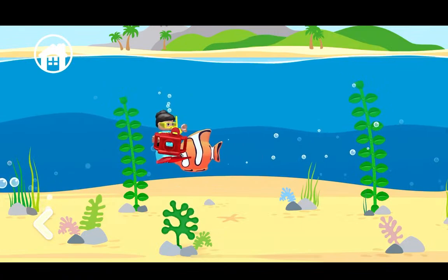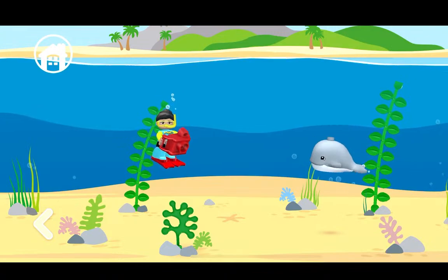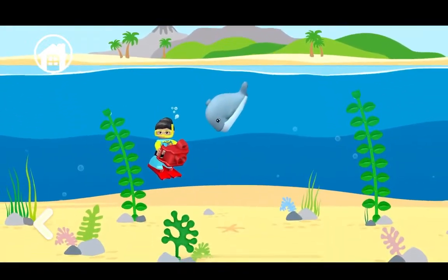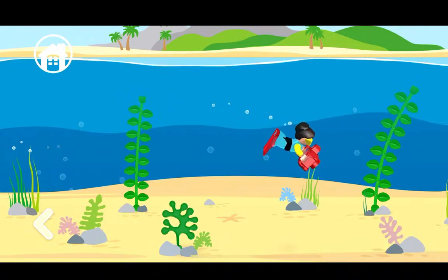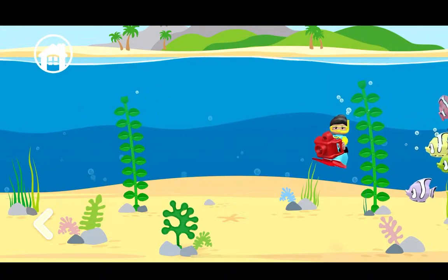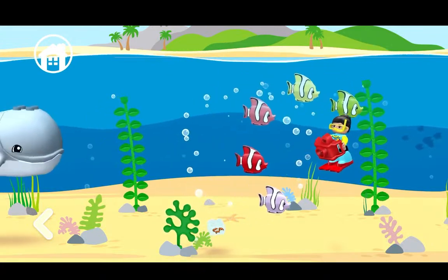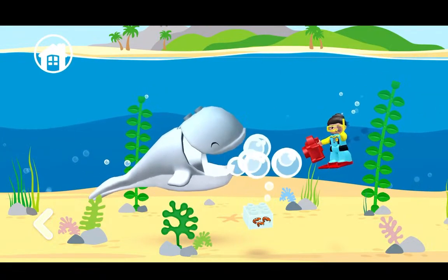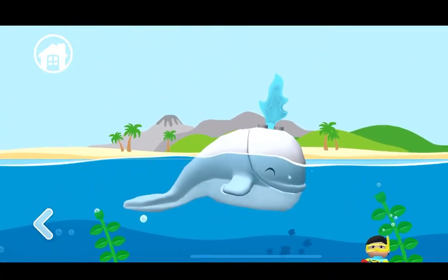Hello, dolphin. What dolphin can do for us? It jumps out of the water and does a trick. Super! And one more fishes. Dancing fishes. Whale, what can you do for us? Please. Oh no, it's not so. Oh, whale rises to the surface and blows a jet of water.